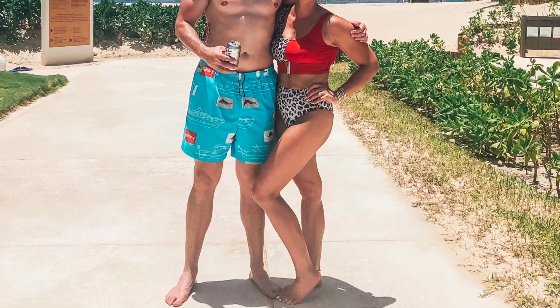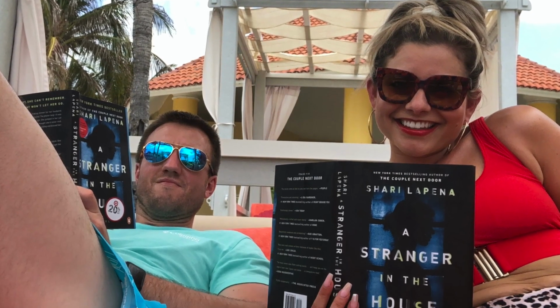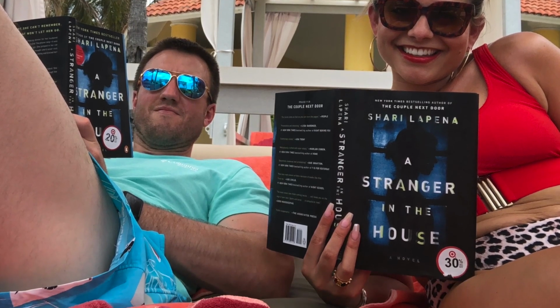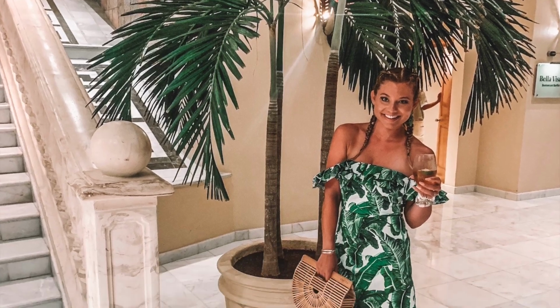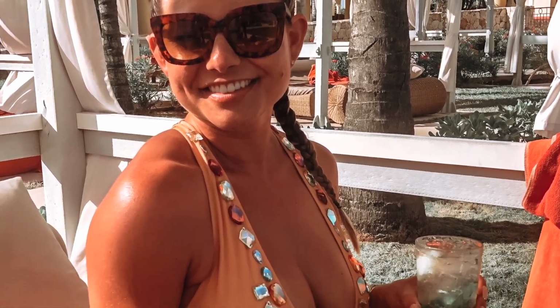Now, some of the things that I didn't love that much about this resort, number one being the ocean. As you could see, there was a lot of seaweed where we stayed, and I'm not sure if it was just that time of the year or if it was just that part of the island, but it did have a lot of seaweed, so it wasn't really great for getting in the water or swimming. Another thing that I did not like was the shows. I did appreciate that they had varieties of shows for nighttime. However, I felt like the shows just weren't as good as some of the shows I've seen at other resorts.